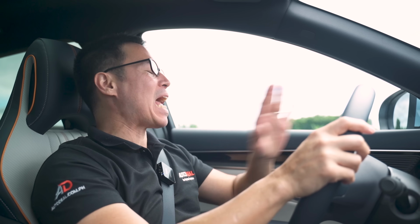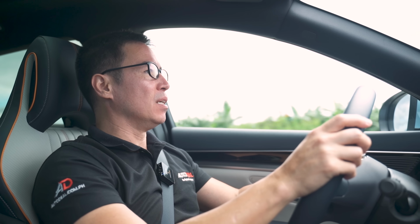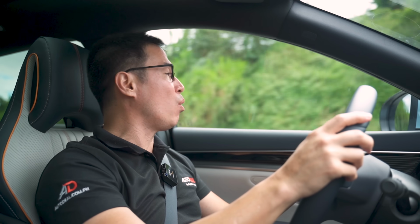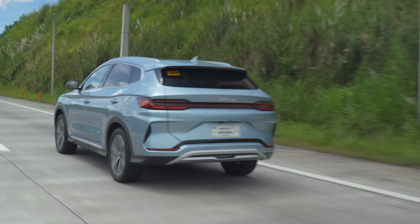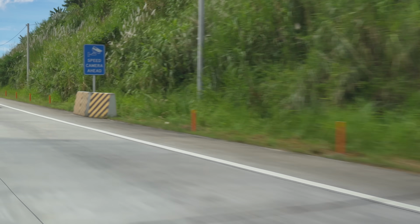Power delivery is absolutely smooth, and it's really one of the best characteristics, I believe, of an EV, because it's just get up and go. There's no spooling of a turbo, there's no downshifting when you need to. You just step on the accelerator and boom, you're gone. I love it. It's so smooth.